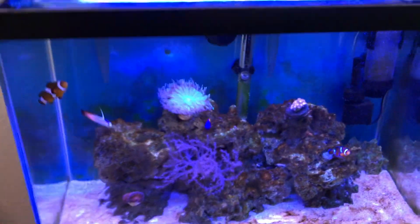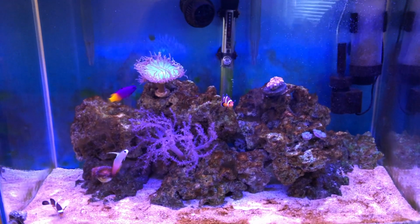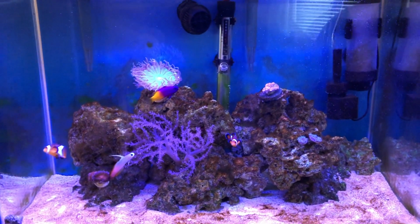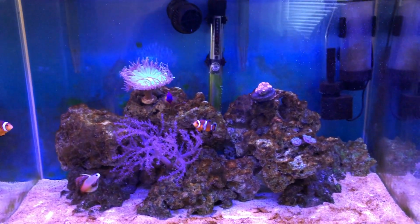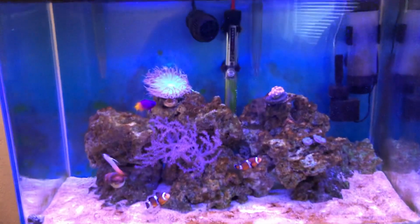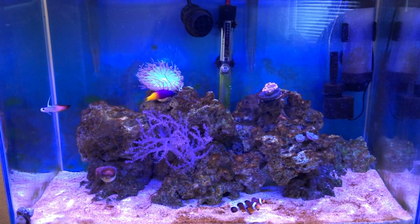Looks really good. So if it helps anyone out, I'll tell you basically what I'm doing with this tank. It's a 20-gallon tall, so I'm doing a 5-gallon bucket water change per week. I just stir up the sand with my finger to get the algae off of there. All I do is just change out the water.